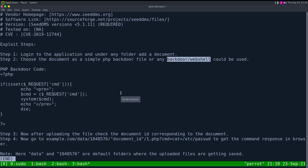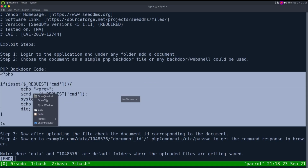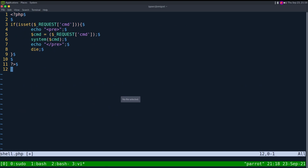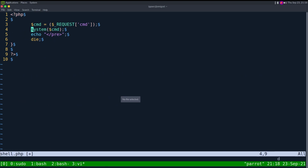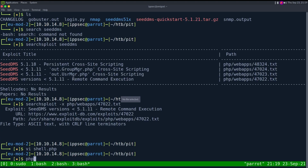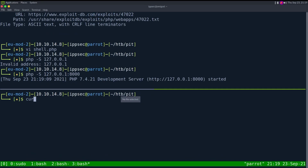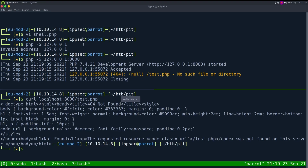So I'm going to create a quick shell. And this backdoor is actually probably something you should be using. The main reason I say that is normally in my videos, how I do backdoors, I just do PHP, request CMD, like this. But if you don't set this parameter, then the web server is going to error out. We can just test this real quick. php -S 127.0.0.1, I think that's all I need. Let's do port 8000. So if I curl localhost 8000 test.php, we can see it is not found.